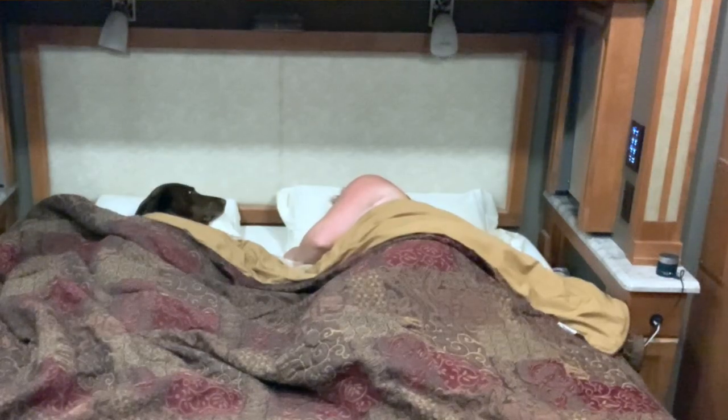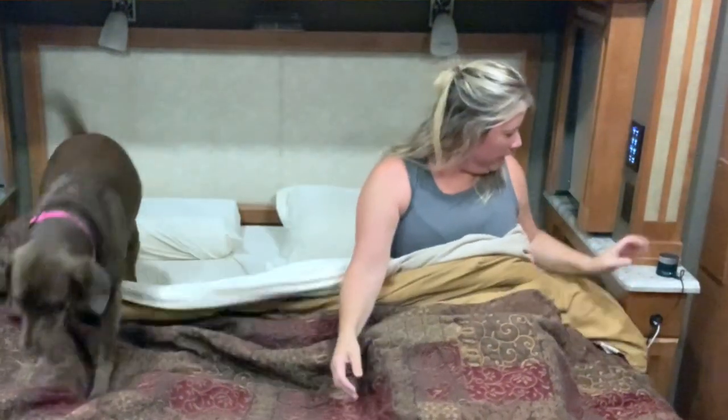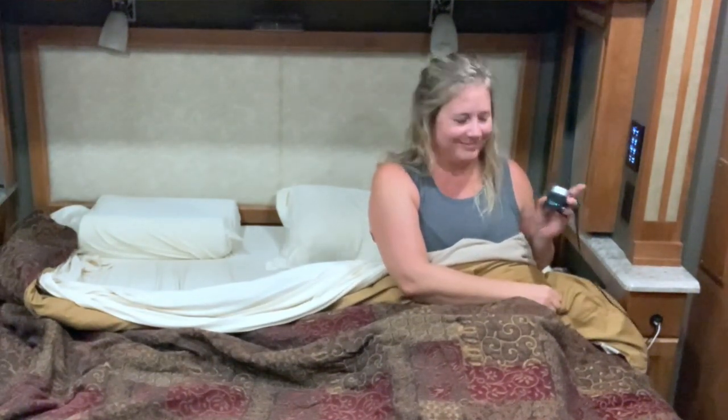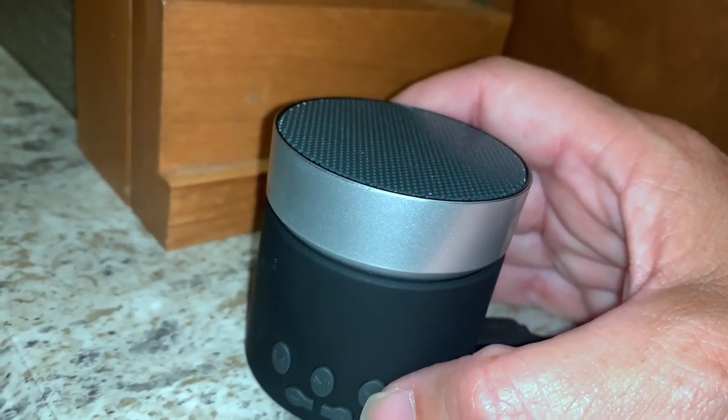One clever item that makes RV life much easier is a sound machine. We absolutely love this. This absolutely makes us have the best night's sleep. We hardly hear anything when we have this on, and it drowns out any road noise or campground noises. We recommend getting a sound machine. We have a little Electrofan Micro 2. We absolutely love it. It's small. It can last up to 72 hours without being charged, so we can bring it boondocking if we're out and about and not hooked up to power. It's really handy, and this is very clever to have and helps you sleep when you're in a strange space because you don't hear those weird noises.